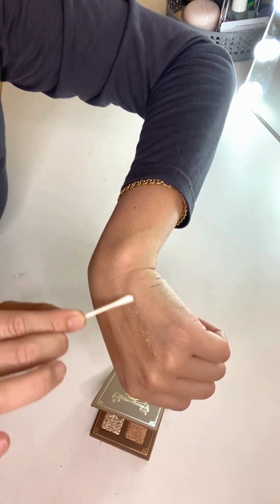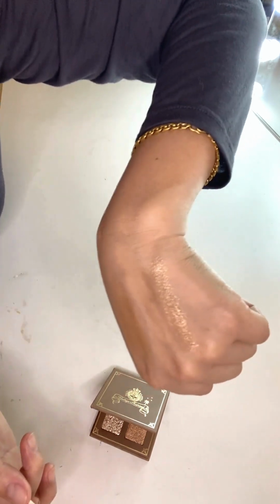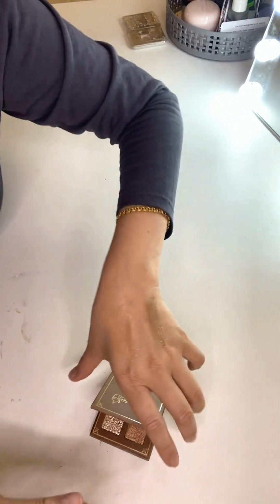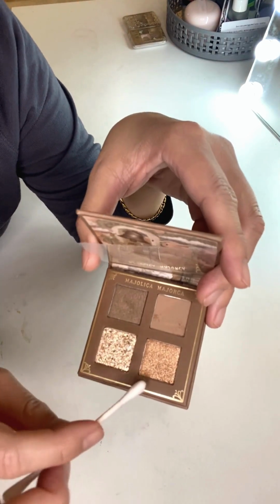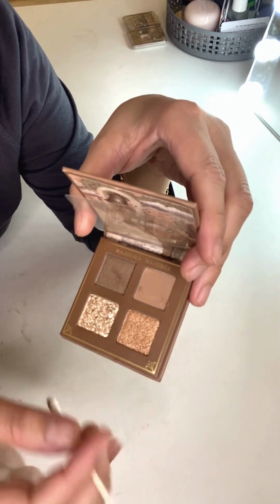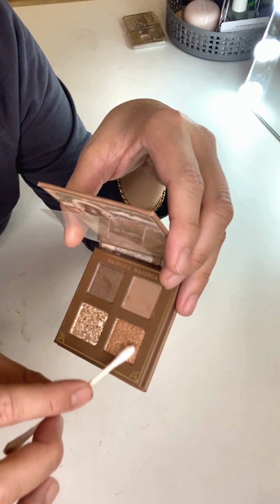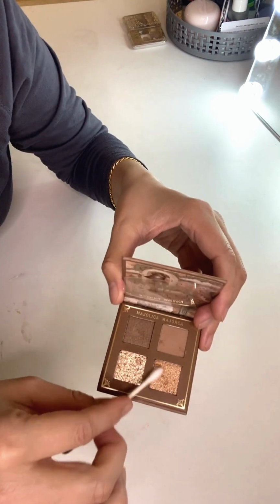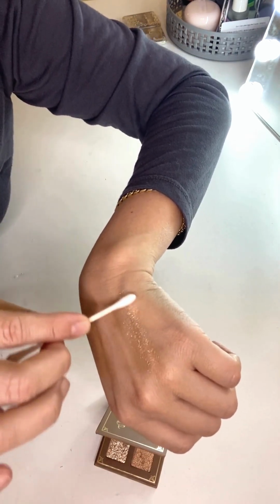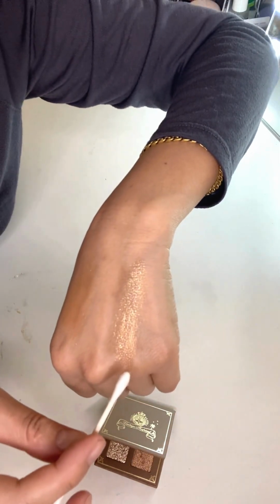Oh my god, that color is so pretty. I wish I had bought two. Oh, that color is so pretty. Last one. This is very similar to, I would say, copper gold, or maybe rose gold. I wouldn't be surprised if it shows really pretty. Yeah, see? It's slightly darker than the gold.